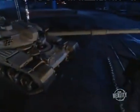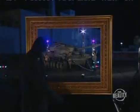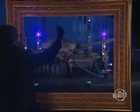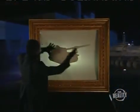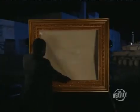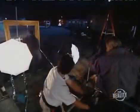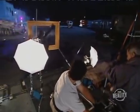Here are the secrets. Once it is chained down, the tank never moves. Believe it or not, it stays in the exact same spot. This is the key to the trick. When we pull back, the secret is suddenly revealed. While the tank remains stationary, everything else moves. The magician, the camera, and the picture frame.